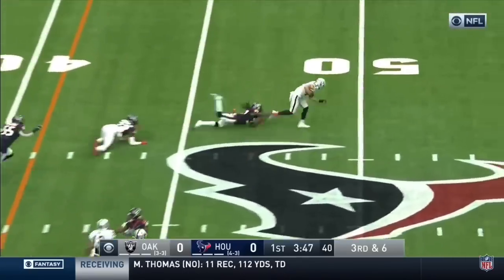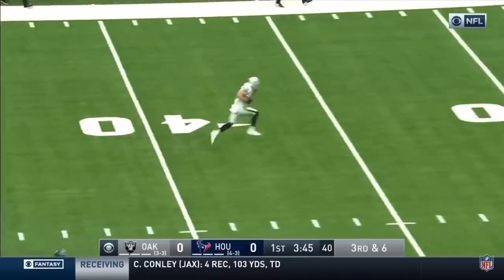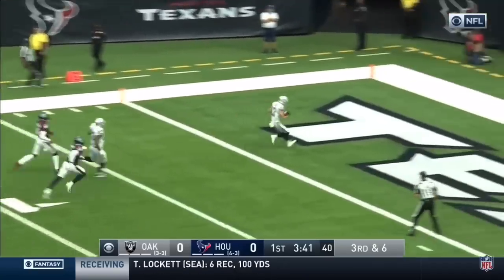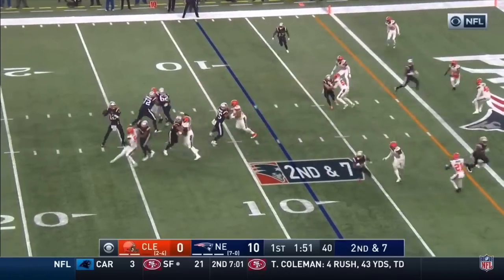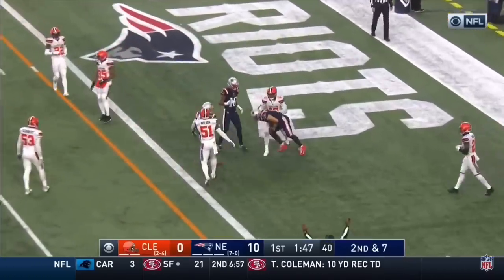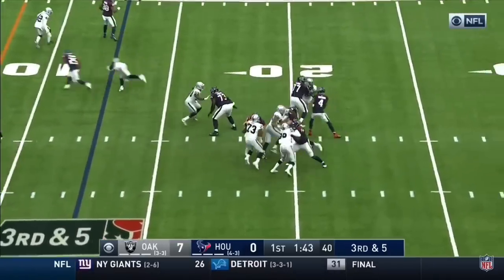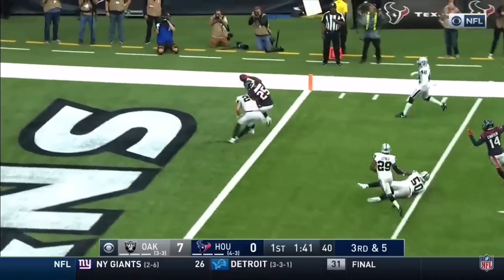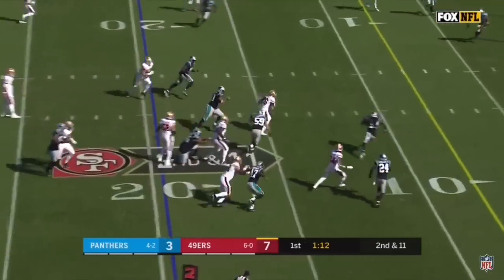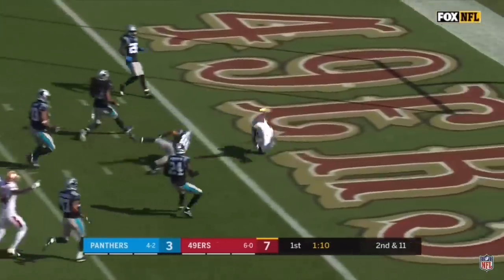Carr, good protection, and he completes it, and staying at his feet is Renfro, Hunter Renfro, all the way. This is just a second, terrible start. Second and seven, complete, and a touchdown. Watson, Duke Johnson, and he's got it. Tevin Coleman on the run. Tevin Coleman inside the five.